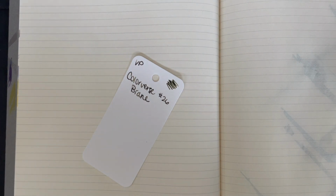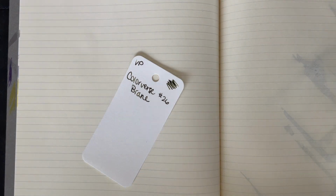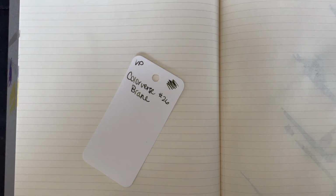I just realized I'm missing a brush. Because I have 4 brushes with the clear handle, but I only have 3 right here. Okay. Colorverse Brane. My water is all kinds of sparkles.